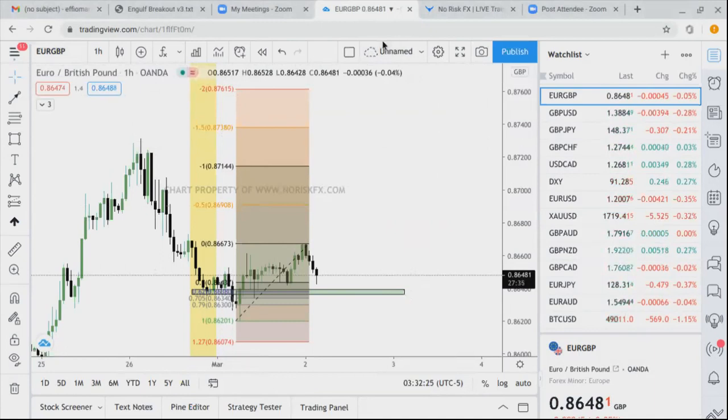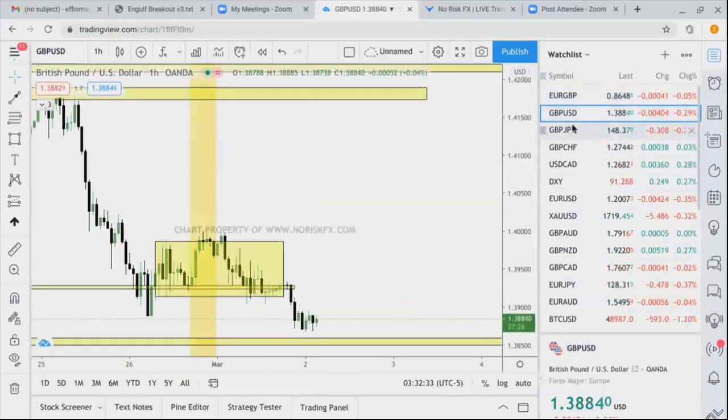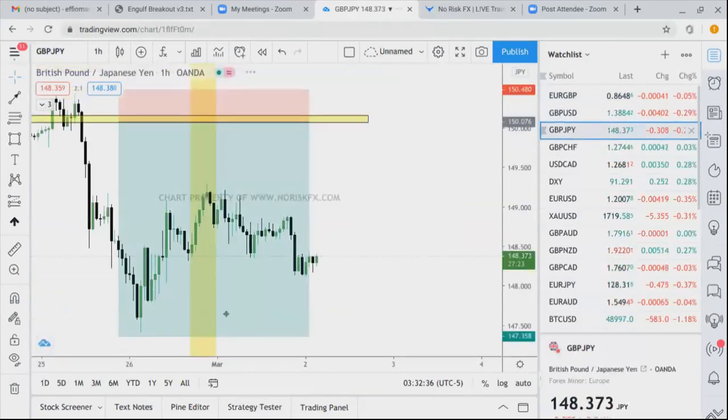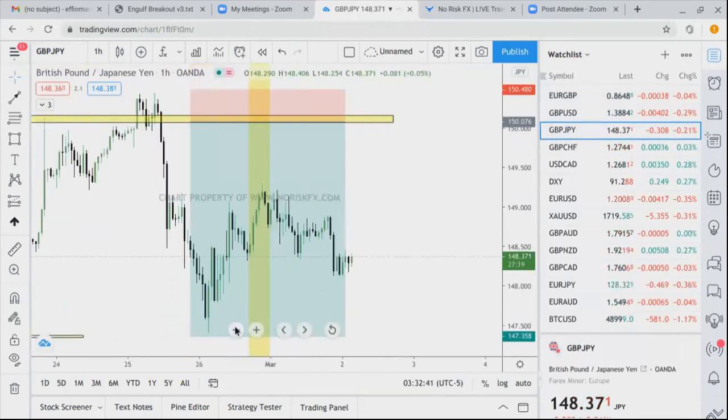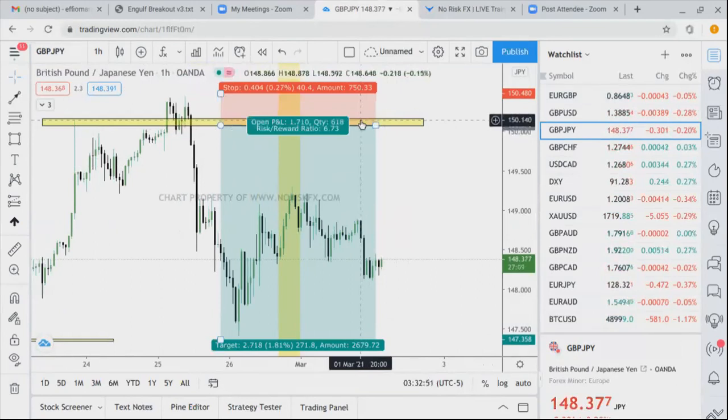And where is it? Let's see. So I've talked about EG. I know what I'm waiting for on GU. If it doesn't give me that, I'm just going to forget about it. GJ. All right, good. This is what I talked about on GJ. I still have it here, sitting here, waiting for us. If this market comes to this place here, there's an opportunity for a potential of 267 pips.